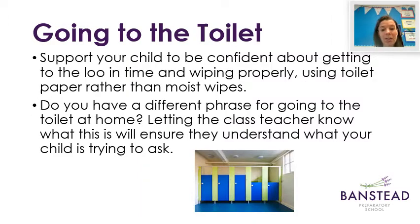Going to the toilet. At home, with you by their side, it's very different to going to the toilet at school. Encourage them to do it by themselves, to be confident to go to the loo and wipe themselves using toilet paper, knowing what to do. Do you have a different phrase? Let the class teacher know if you do, or encourage your child to be saying, please can I go to the toilet, so that they know what to say when they're at school.